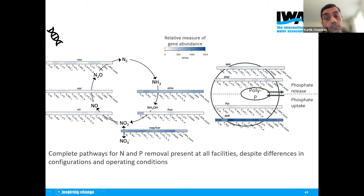On the phosphorus side, it's a similar story. We're looking at four genes here, PPK, PST, PAP, and PPX. Again, we can talk about functions in a bit more detail, but essentially, broadly speaking, we have divided them into pathways associated generally with uptake and release of phosphorus. Again, the bottom line is as follows. For all the different treatment plants that we consider, the signatures are there, so the potential is there. So there's nothing really missing from that perspective. And so that's what we say when we summarize: complete pathways for nitrogen and phosphorus cycling were present across the board at all facilities, despite differences in how these plants are configured or operated.